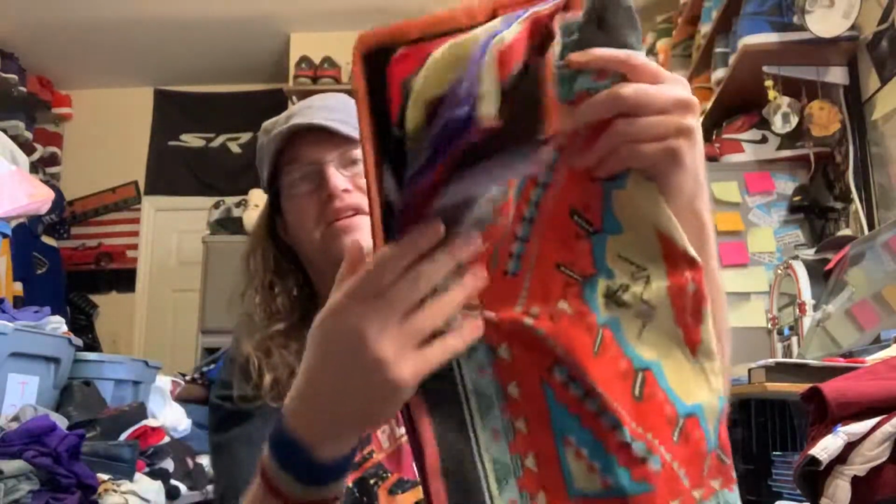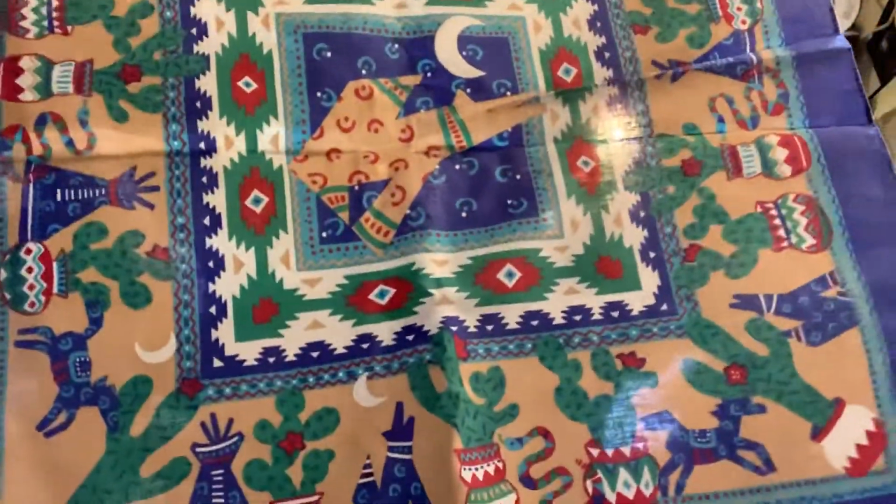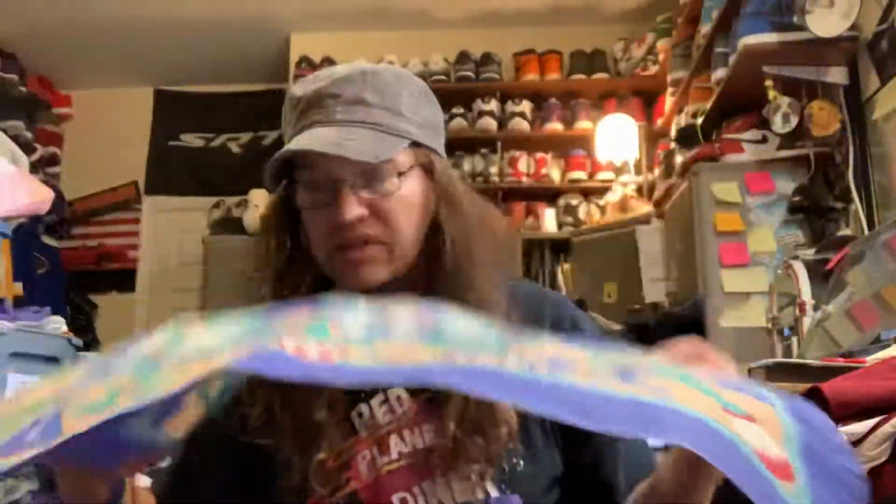I picked these up. I saw all these together. I'm like, I didn't even look at them. Oh, nice. I saw they had some Southwest designs on them, but check it out. Cool. What? There's a date on this one. Or no, it's not a date. Made in USA.